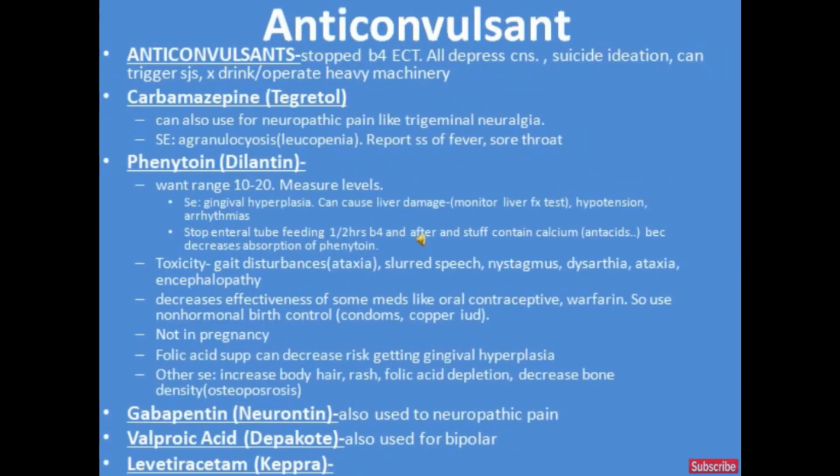The next class of medications are anticonvulsants. What these are used for is to treat seizure patients. With anticonvulsants, what you should know is that they depress the CNS. They could cause suicide ideations and can trigger Stevens-Johnson syndrome, which could be very dangerous. So, first of all, because it depresses the CNS, you do not want to drink or operate heavy machinery while taking it.